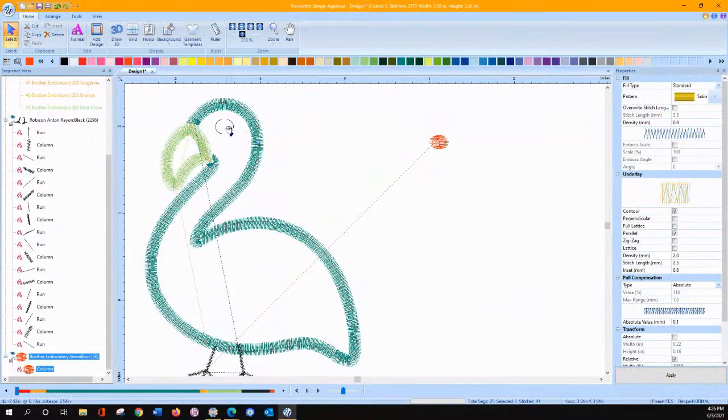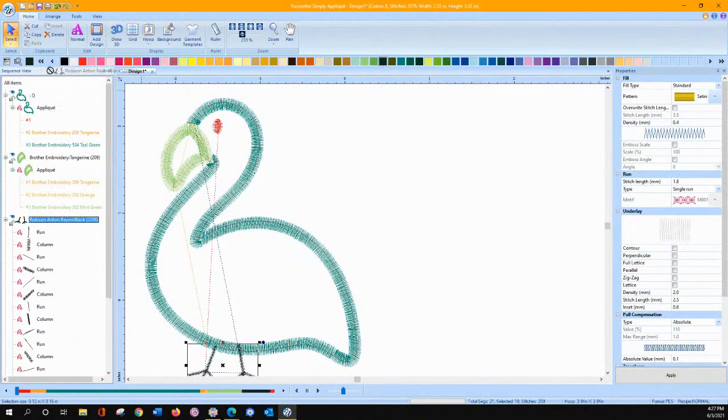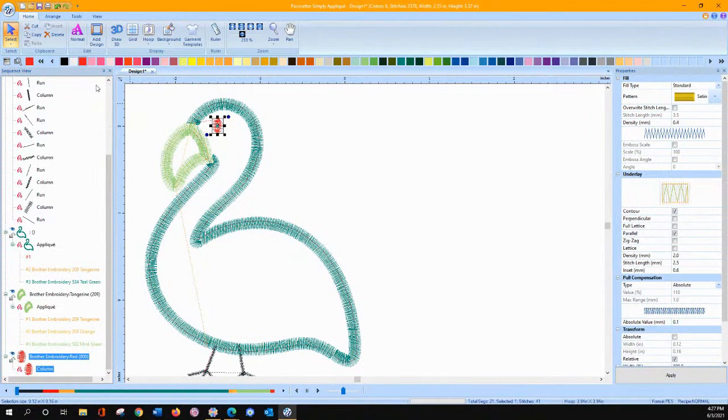And we can make it whatever size we want it to be. We can make it a non-demonic eye by changing it to black. But actually, let's leave it demonic for just a minute so we can easily drag our black feet up to sew first. And then we can change our demonic eye back to black.